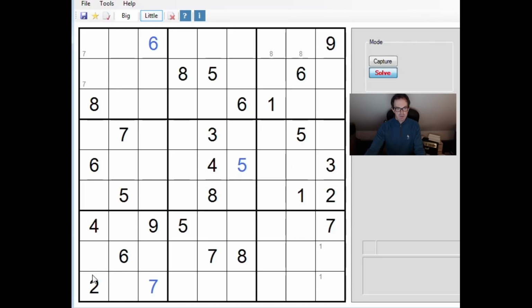This is always quite an interesting pattern. We can therefore pencil mark 8s into these two squares because of this 8. Which allows me to pencil mark 8 into those two squares, and then we can use this 5 to do the same thing with the 5s, and we get a couple of pencil marks from that, but it seems nothing more.